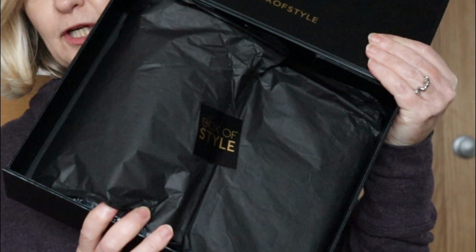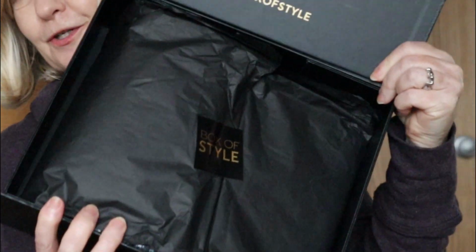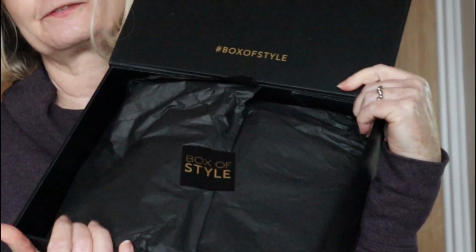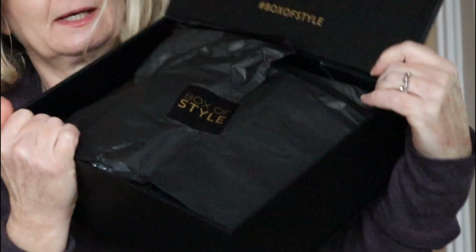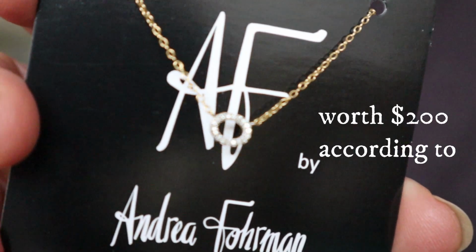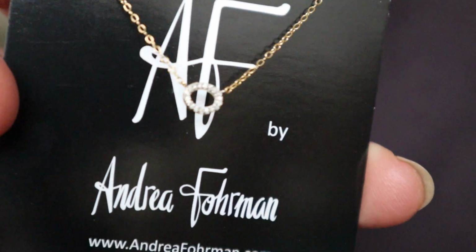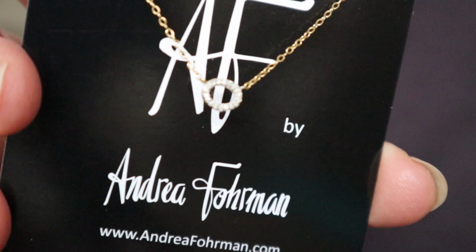Now we get down to the pack that everyone has got, and that is nice. Isn't that beautifully wrapped in the black paper? So chic. With a little Boxer Style label on it. Andrea Foreman. And there's a necklace. That's beautiful. So small, dainty and elegant. Anyway, that is worth $200 according to the book.